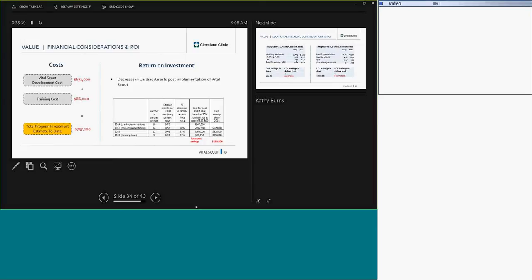So our pilot hospital was able to decrease by more than a third the number of cardiac arrests occurring on their medical surgical units. And so far in 2017, this hospital has gone on to demonstrate a 50% decrease in codes from those pre-implementation numbers. And you can see those numbers on the slide.